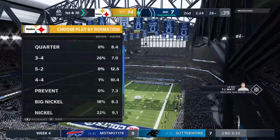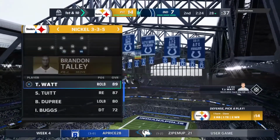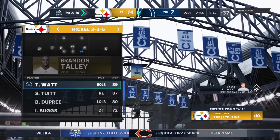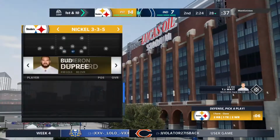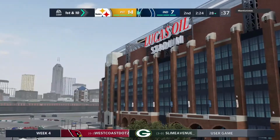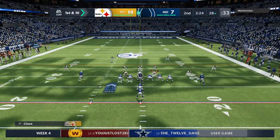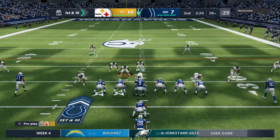And they will wrangle him down a couple yards shy of the 30. Colts take over 1st and 10 at their own 28-yard line. The Indy offense at the line and set to go. They trail a 1-score deficit, 14-7, as they come up 1st and 10.